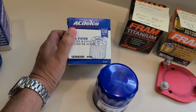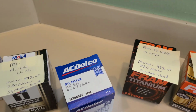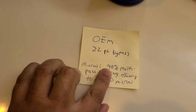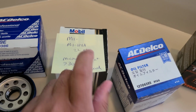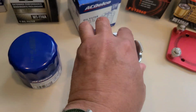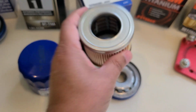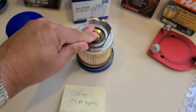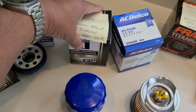The PF64 is the correct filter to use. What goes along with that, if we're just talking Mobil 1, is the Mobil 1 M114A. These both have the OEM 22 PSI bypass. That's that higher bypass rating. Good filtering ability here. And the Mobil 1 as well with that 22 PSI bypass. And what we have here is, by the way, a different filter construction. Again, nice metal end caps. We'll take a look at these later and all that good stuff. But here is that bypass, and that is going to bypass at a higher 22 PSI. Same thing with this Mobil 1 filter that is appropriate to use.